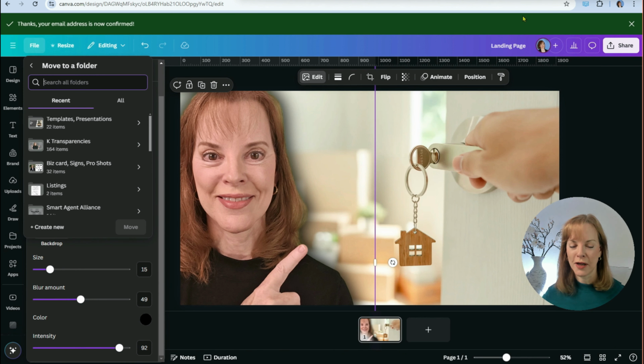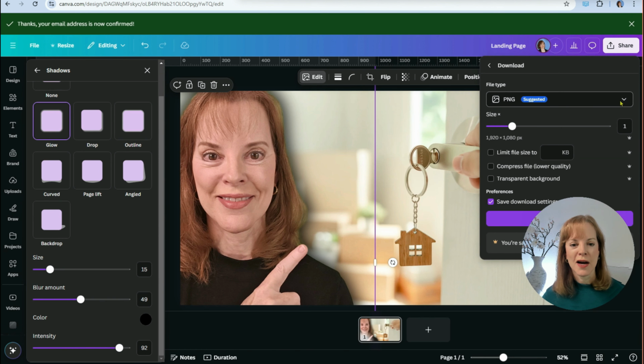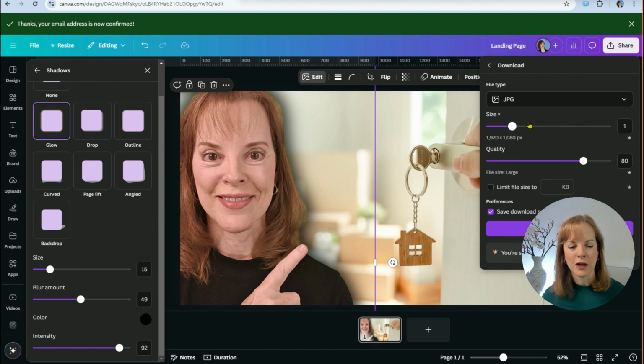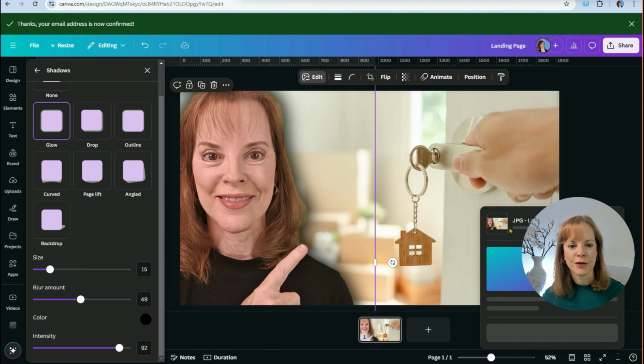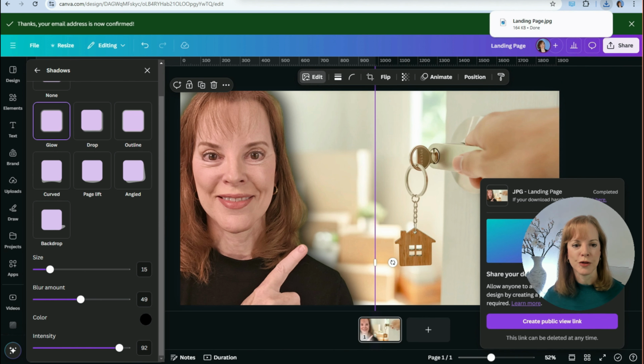Okay, so back to this project. Now all we need to do is save it. So we're going to hit share, and then we want to download this. I think a good thing for anything you're posting on the internet is just a regular JPEG file. And the download button is right here. So I'm going to hit download, and you can see it's downloading it, and now it's going to be in my downloads right here. I'm going to take this and put it on my computer, and next I'll show you how I get it into my CRM so that it's useful.